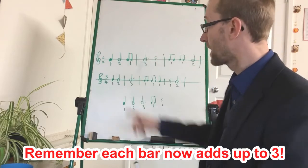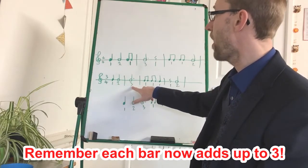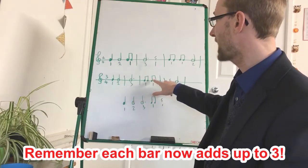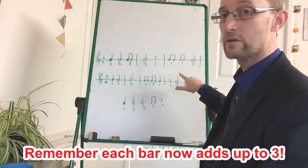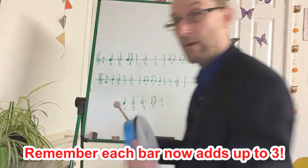And I'm going to play it. Frog, 2 frogs, 3 frogs. Tadpole, tadpole, frog, shh, 2 frogs. And it adds a different feel to the music. I play it on my drum.